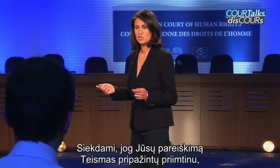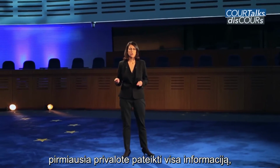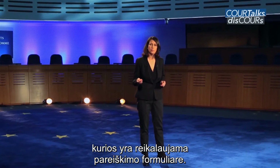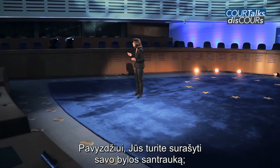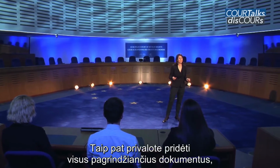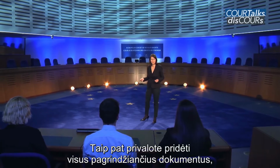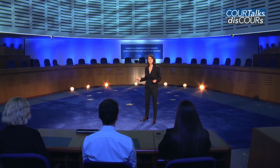For your application to be declared admissible by the court, you need to first of all provide all the information which is requested in the application form. You need to put in, for example, a summary of your case, fill in the statement of violations and the original signature at the end of the form. You must also enclose all relevant supporting documents, such as judgments from the national courts.